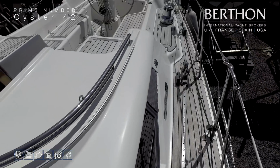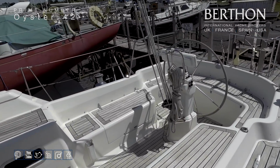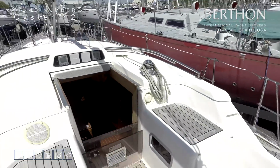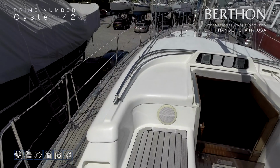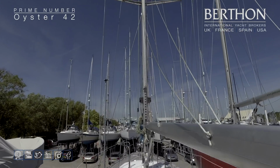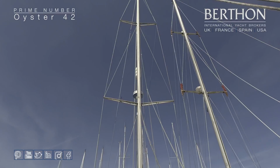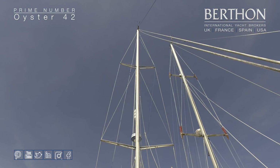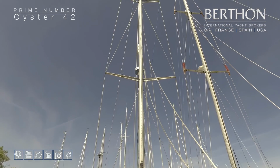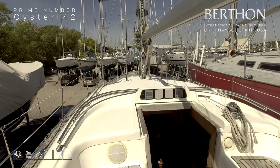Moving aft. Fairly conventional twin spreader rig. You see the radar reflector there and radar scanner. And cars on the back of the mast as well actually.